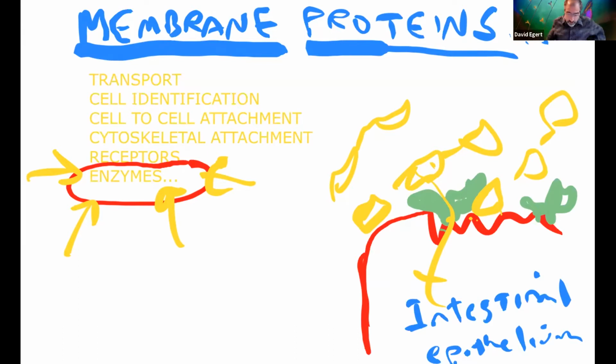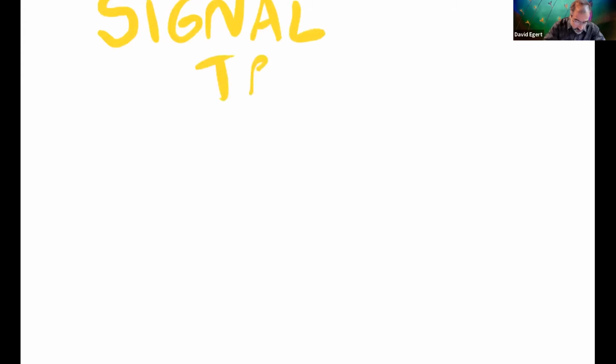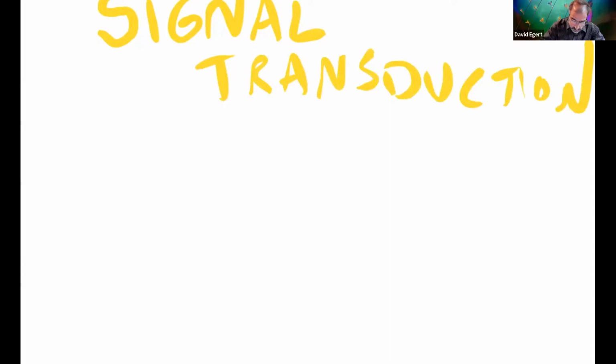So now I'm going to talk about signal transduction. So signal transduction is the idea that you have a receptor. We talked about a receptor binding some ligand, and then something happens. It depends on what the signal was.